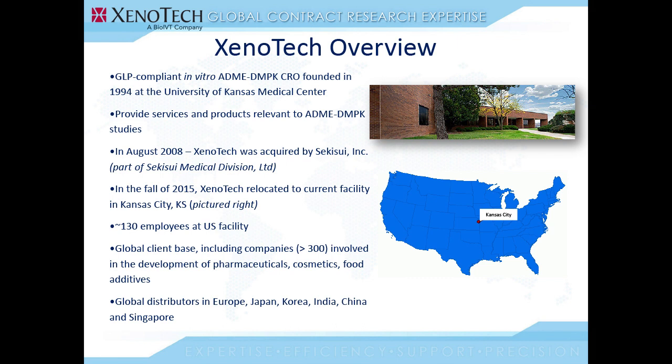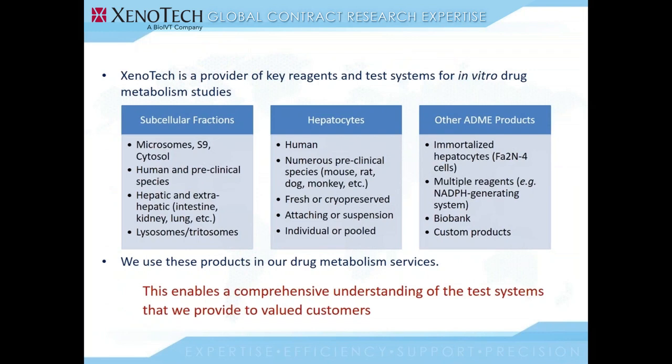We've gone from 4 people working in a lab with 1 laptop to right around 130 employees who have worked with over 300 clients around the world. We've also grown our product offering during this time, and we now have our products available worldwide through our distribution network and close partners. So here is just a quick overview of all of our products, or at least a big review.